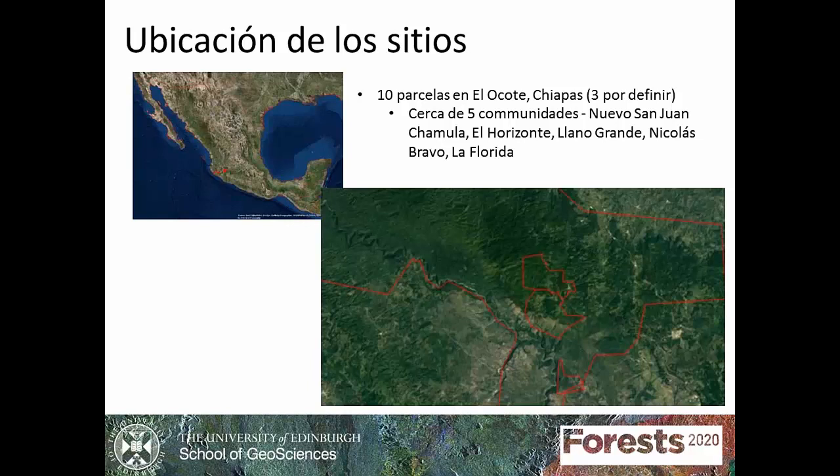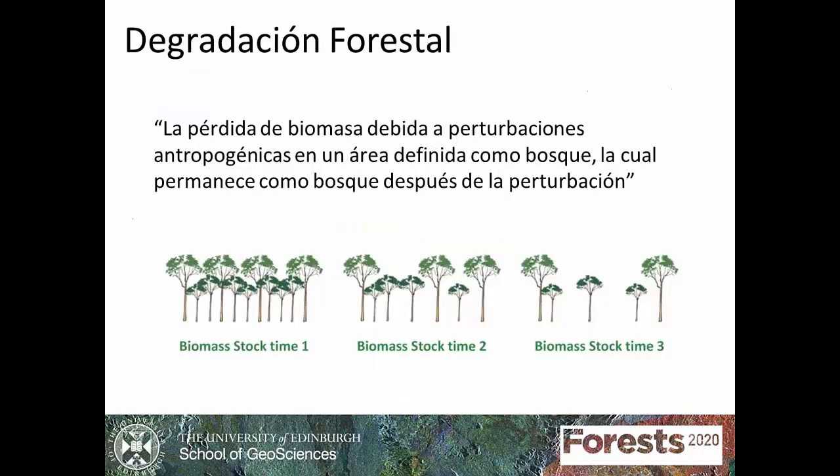And then El Ecote in Chiapas, unfortunately you can't really see it on the large map, but it's just down here. And we're working in 5 different communities in El Ecote. So this is just the southern part of the reserve that we'll be working in. And we're also trying to establish 10 plots within this reserve.